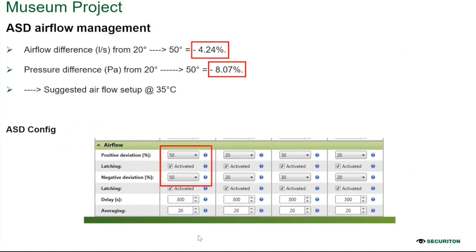So that means that we got a difference of 4% and 8% respectively for airflow and pressure when going from a temperature of 20 degrees to a temperature of 50 degrees. So to compensate this fluctuation, we suggest, if possible, calibrating the airflow at a temperature around 35 degrees and setting the flow failure threshold on the ASDs to plus minus 50%.